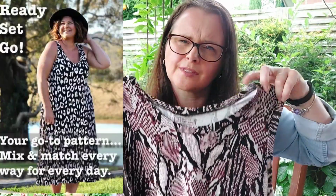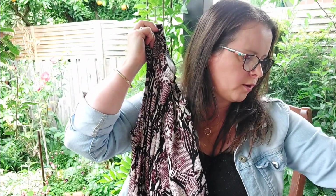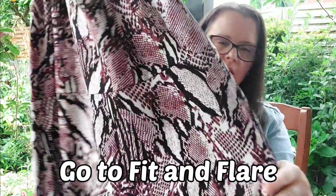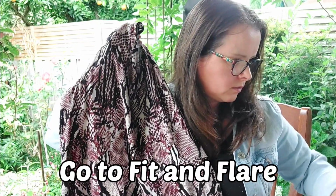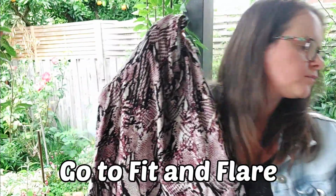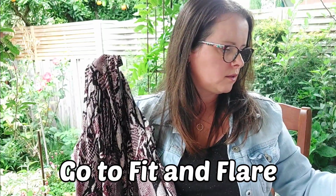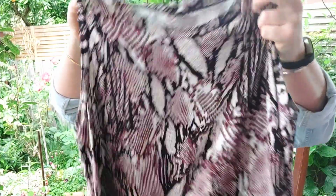This was actually supposed to be my muslin. I keep forgetting what it's called. Everyone calls it something different. Toiles, muslins, I don't know any other words. This is Pattern Emporium. Sorry, I'm trying to look at a piece of paper on the table here. Dream On tiered dress. Oh hang on, no it's not. That's the one I'm making currently. This is the Go To Fit and Flare dress. Yeah, so this is a muslin of it.